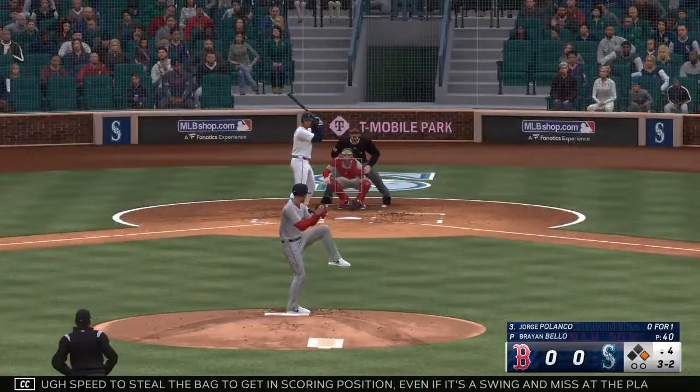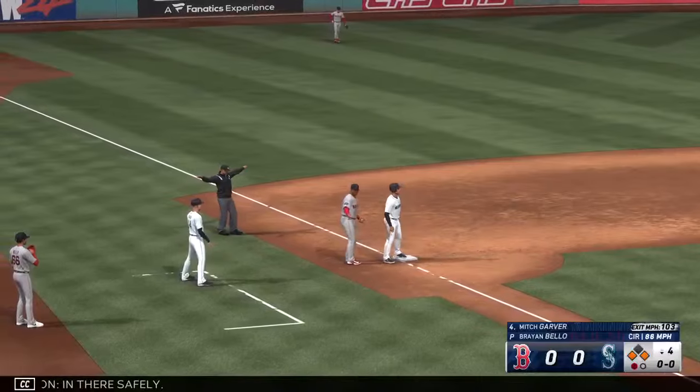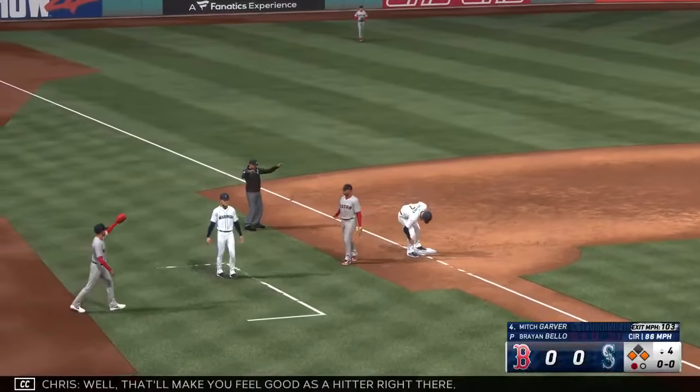Mitch Garver up to hit here. Grounded out his first time. Kicks and fires. Strike on the inside corner. Sharp grounder. That's through for a base hit. Lead runner touches second, heading for third. In there safely.